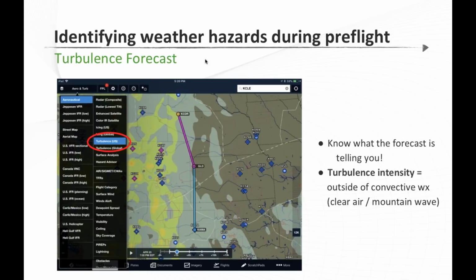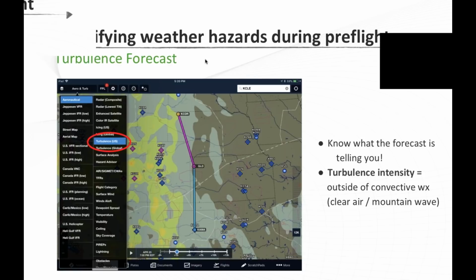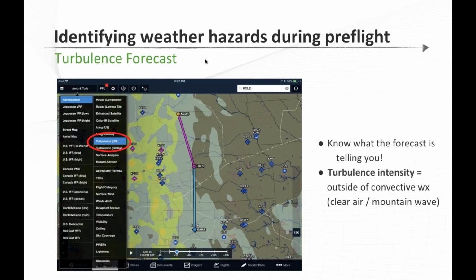This is another helpful tool, more for the comfort of your flight. Might be able to help you pick an altitude or a route that avoids turbulence. But again, know what the product is telling you. This is turbulence intensity, and it's telling you areas outside of convective weather. So very useful for predicting clear air turbulence, mountain wave turbulence, etc.